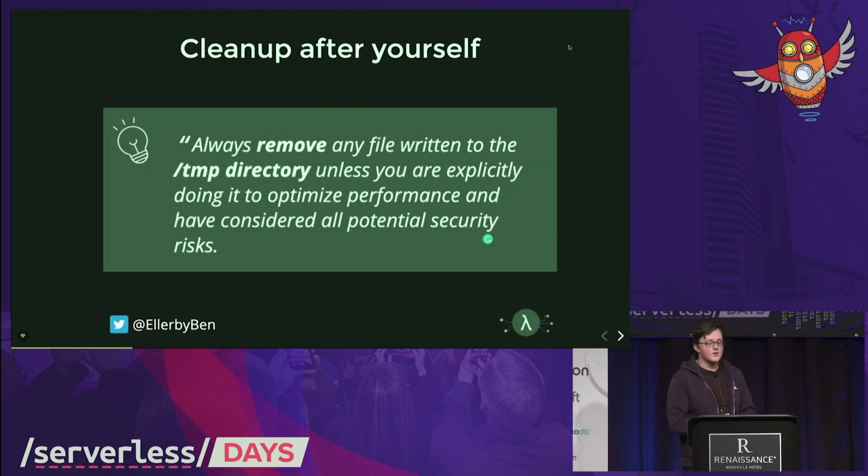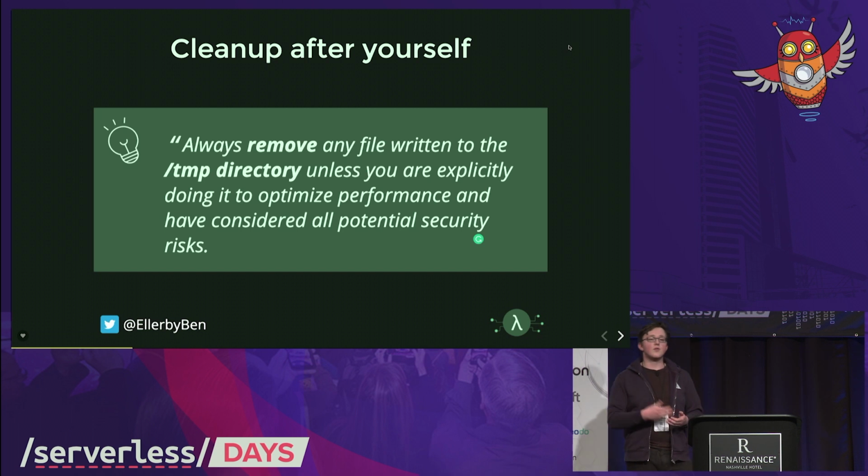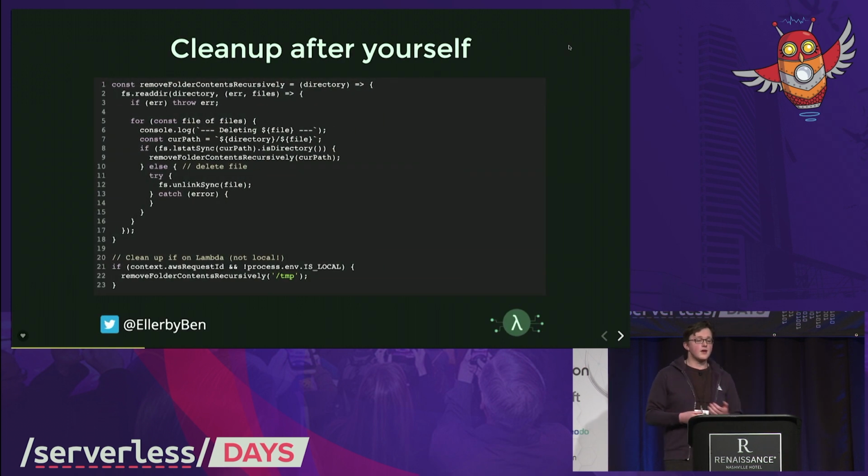So the first lesson here is to clean up after yourself. Whenever you write something to the temp directory, explicitly remove it. There's a brute force way you can do this, where you have a remove folder recursively that you call at the end of your Lambda function.